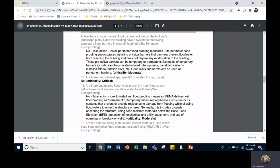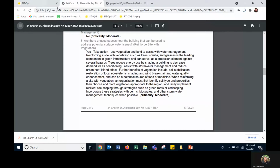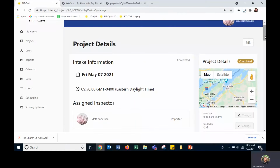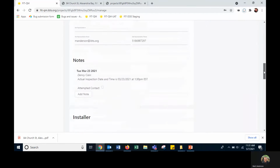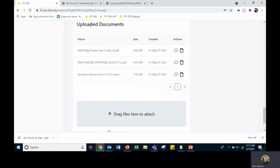And as I noted, we'll use the Hazard Strategies Guide to gain more information, more knowledge, more power. That is located on that same project page. Remember, this is where we both filled out the assessment and got the project report when we were finished. If you scroll all the way to the bottom, all the way down to the uploaded document section, this is where the question form lives.